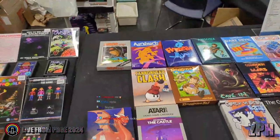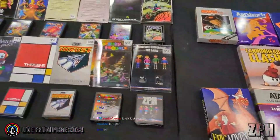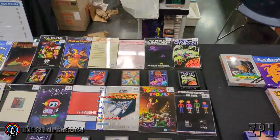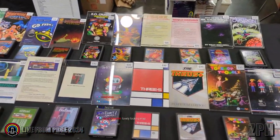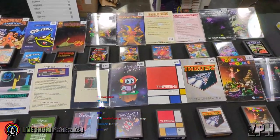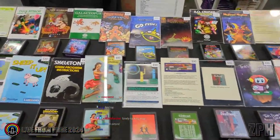Let's see if I can get back onto the chat here. There we go. Spies of the Night 2 is out from Atari Age. Lovely looking map. Okay, I've got the history. Nobody complained that it cut out for them.